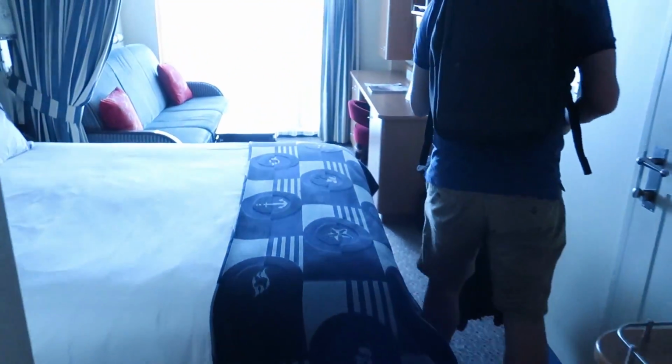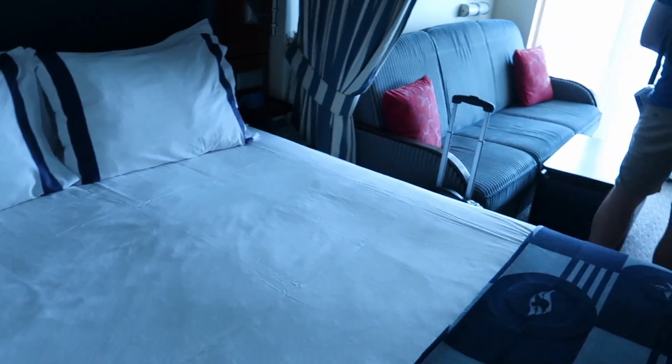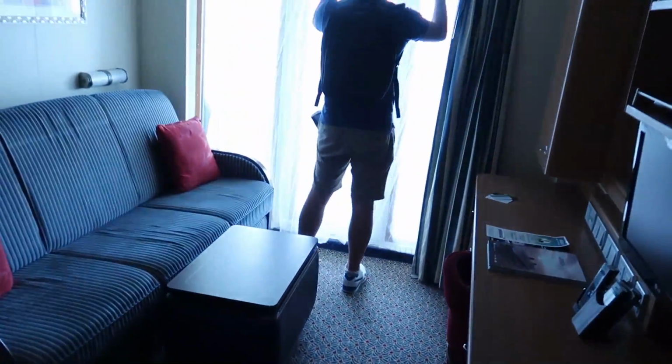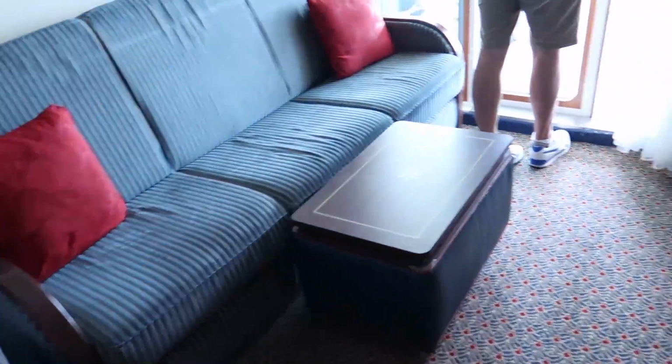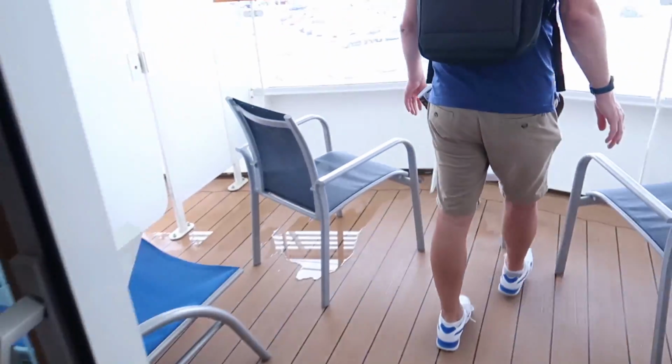Thank goodness, in the room. Oh, this is really nice. Oh my god. Let me get my bag off my shoulders. How do you get this curtain open? Oh, that's nice. Very, very nice. Let's have a look. This is the balcony.